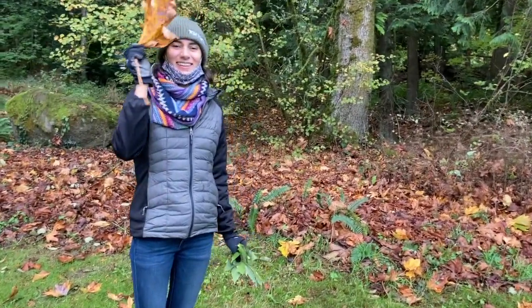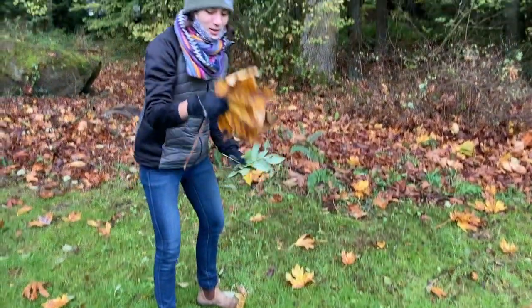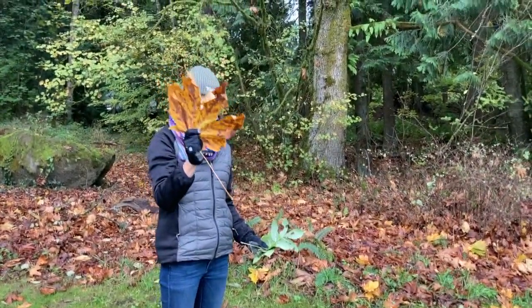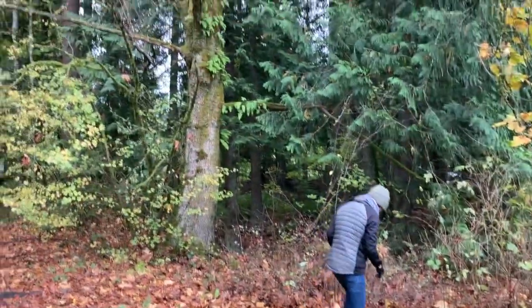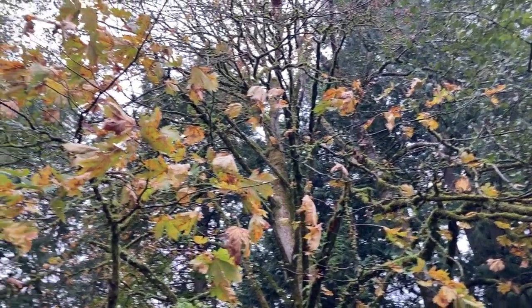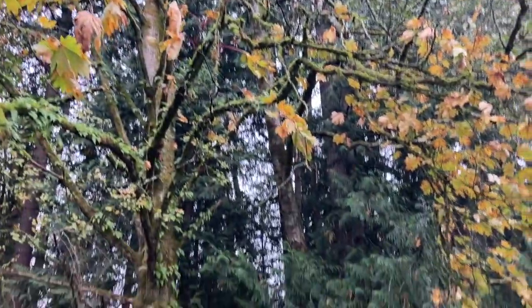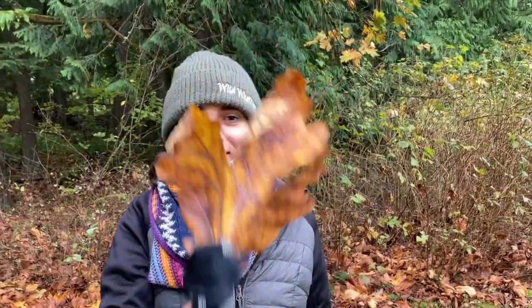Hannah, I see you got a leaf there. It's a pretty big leaf. It's almost as big as my head. Oh man, nice work. Can you find one way bigger than your head? That's our beautiful big leaf maple. Look at those big leaves. Let's see. Is that one as big as your head? Yes.